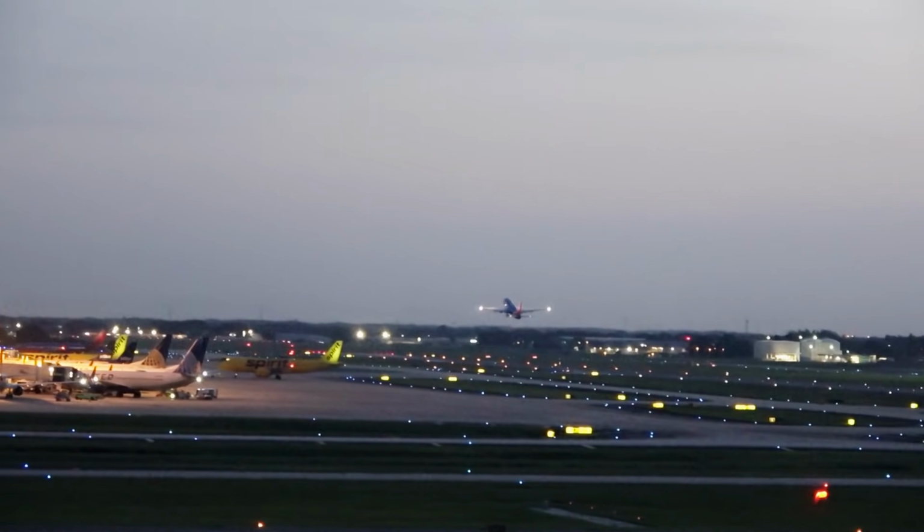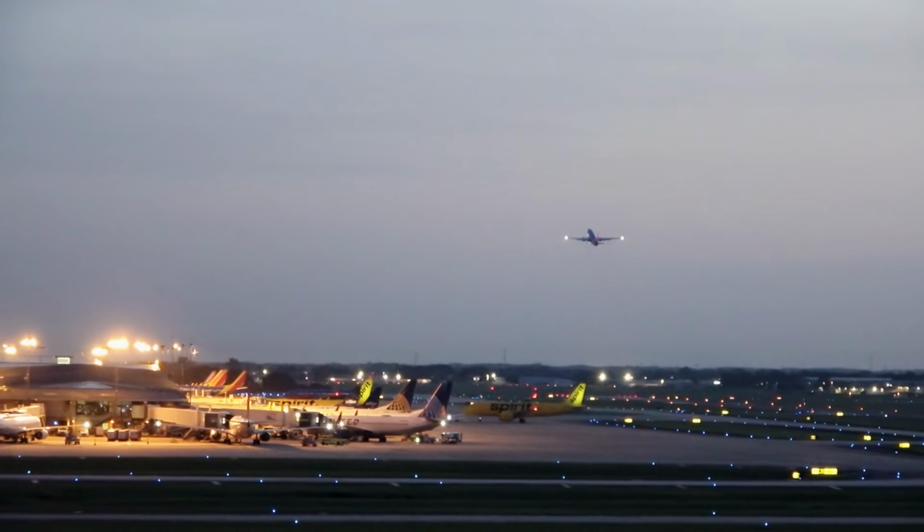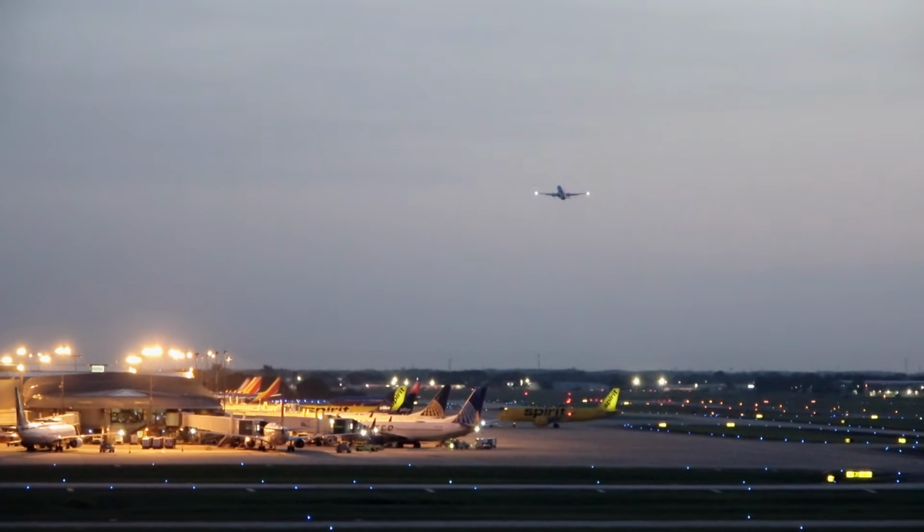Hey, it looks like another Spirit pushing. 6-6 right, it's a Yellow Submarine kind of morning. Absolutely gorgeous out.